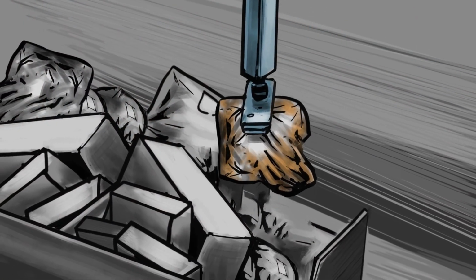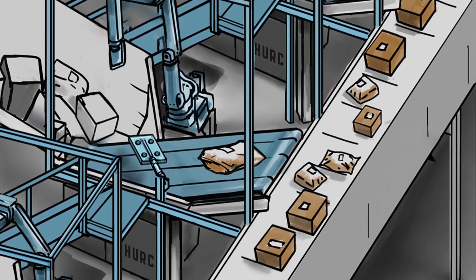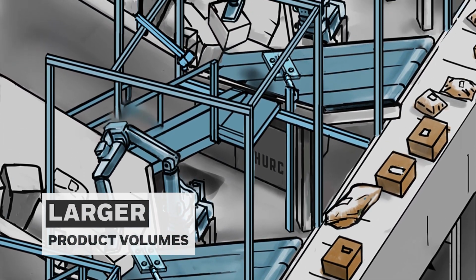Automated label orientation ensures the proper function of mission-critical sortation systems elsewhere in your supply chain. The robot also loads as many sorter trays as possible, enabling you to handle larger product volumes and make the most of your sortation equipment.